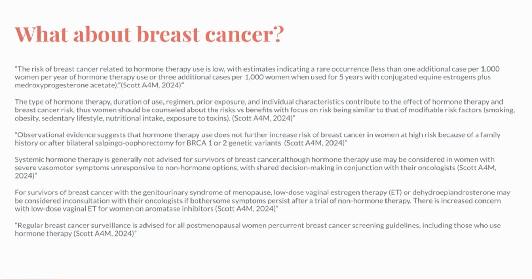Observational evidence suggests that hormone therapy use does not further increase risk of breast cancer in women that are at high risk because of family history, after bilateral salpingo-oophorectomy, or for BRCA1 or 2 genetic variants.